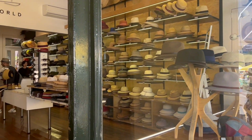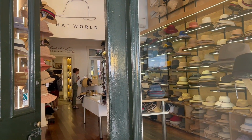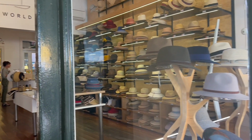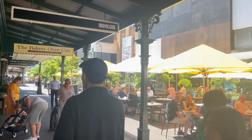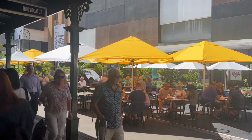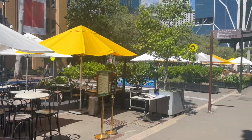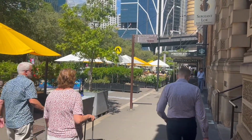So Adam's looking at hats again, always looking for a new hat, and so he's in there. We're just behind the art gallery that we went to earlier, and there's a whole strip of restaurants along here, so if you want food you can definitely grab something here. A lot of shade, which is quite nice.